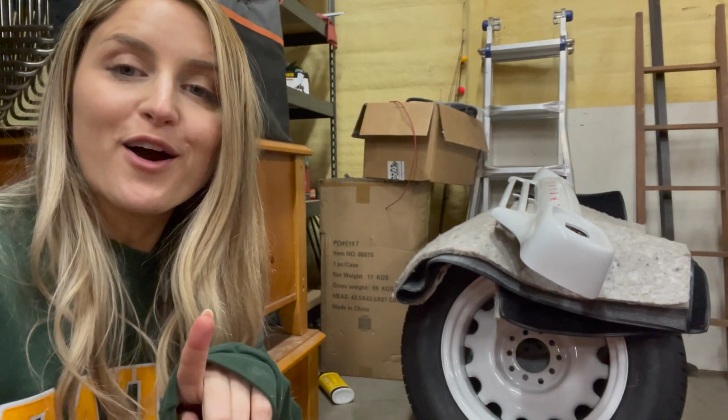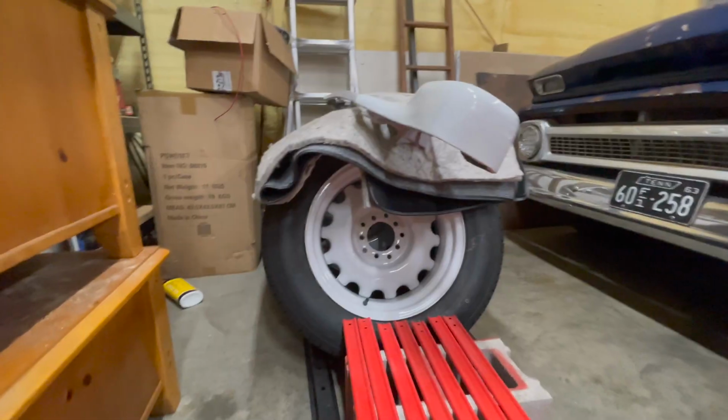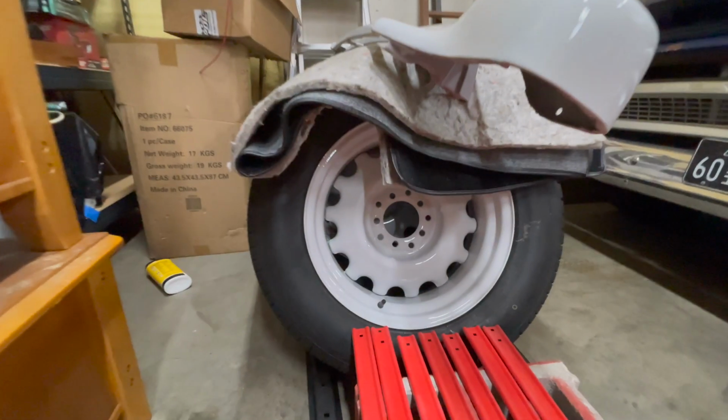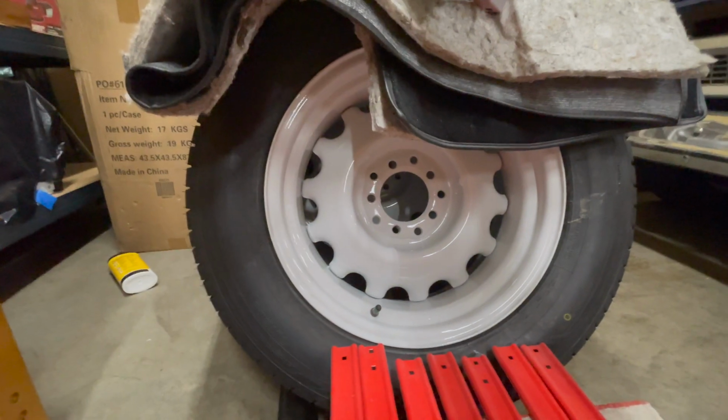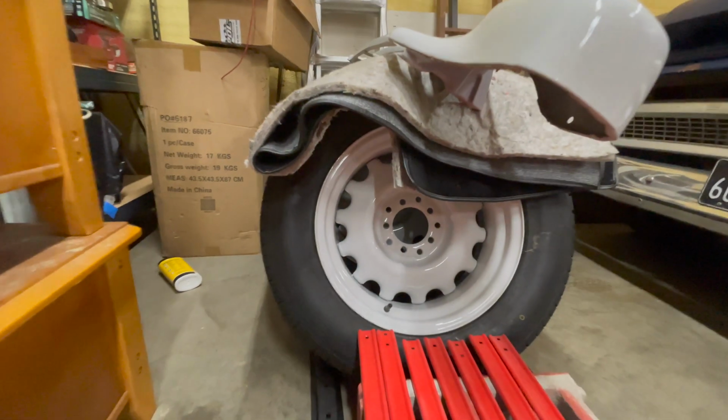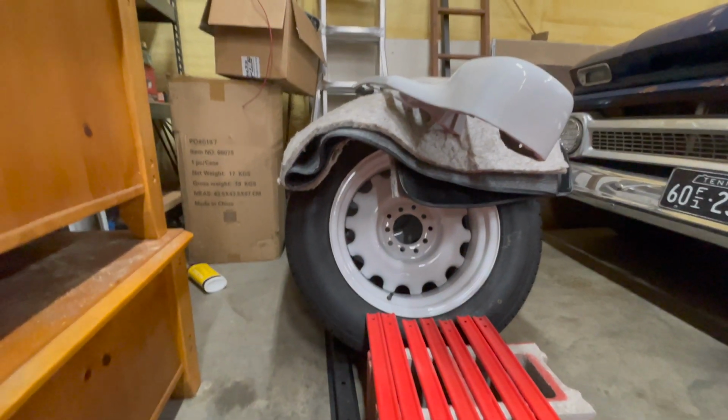So let's talk about our wheel situation. We are putting on 17-inch artillery wheels. We had Steven paint them white. They are absolutely stunning. So we're gonna get them installed.